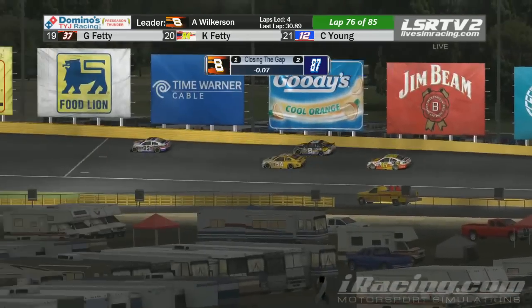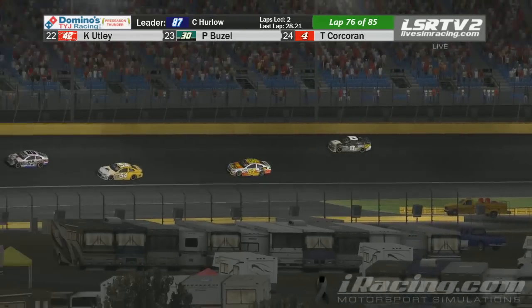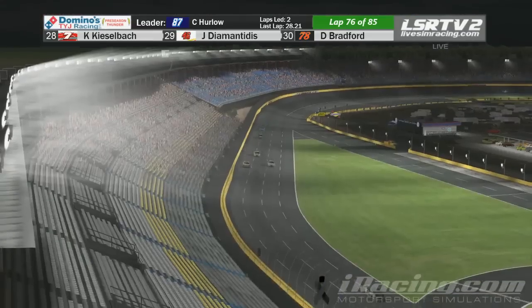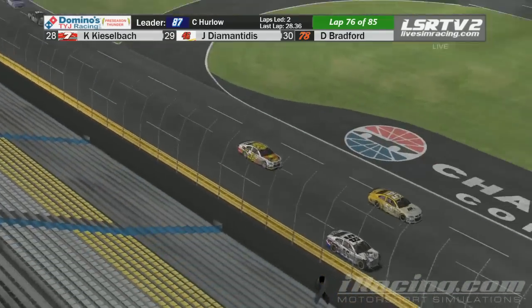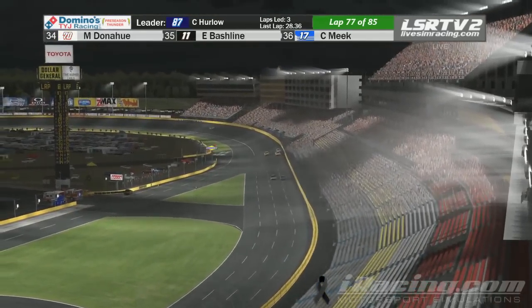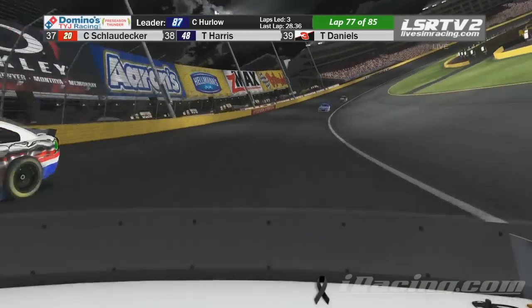Herlo, back straightaway, turn 3, new leader. Just like that. Makes it look easy in the 87. Wilkerson's going to fall back. He's going to lose the second spot here on the front straightaway to Wharton. He's going to slow Wharton down. Wharton has to check up, but Herlo's caught behind the lap traffic down in turn number 1.